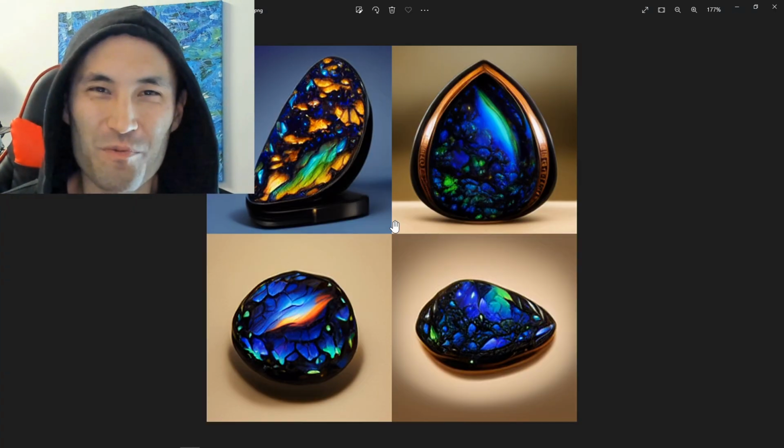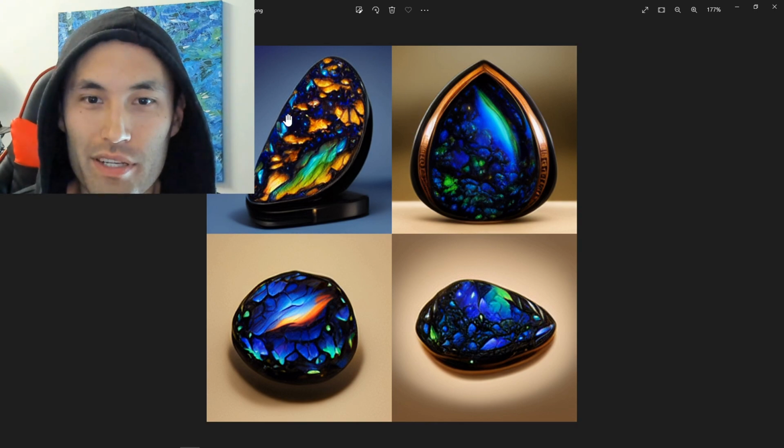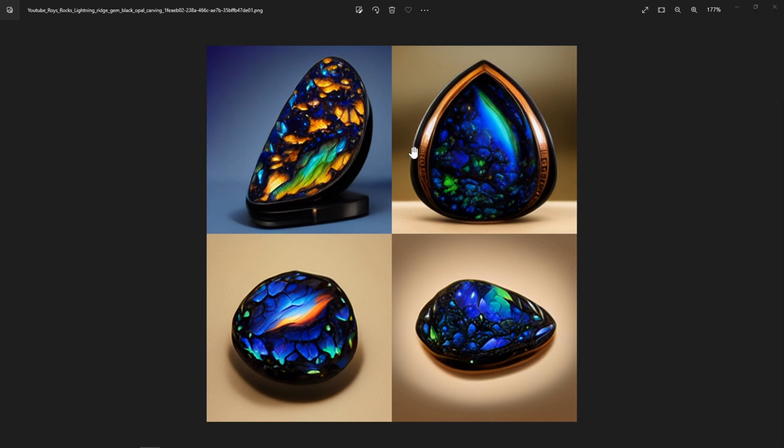So you can give some really wild prompts. Here I've just said Lightning Ridge Gem Black Opal, Gem Black Opal carving, and it's produced these pictures. Now you can produce multiple pictures. You can tell it to just keep producing pictures, and it'll just keep on going. Or if you like one, like this one in the top left, let me get myself off the screen, then you'll just tell it to generate more like it. And you can see this AI has actually done a pretty good job. You'll see that the other one is far less sophisticated.